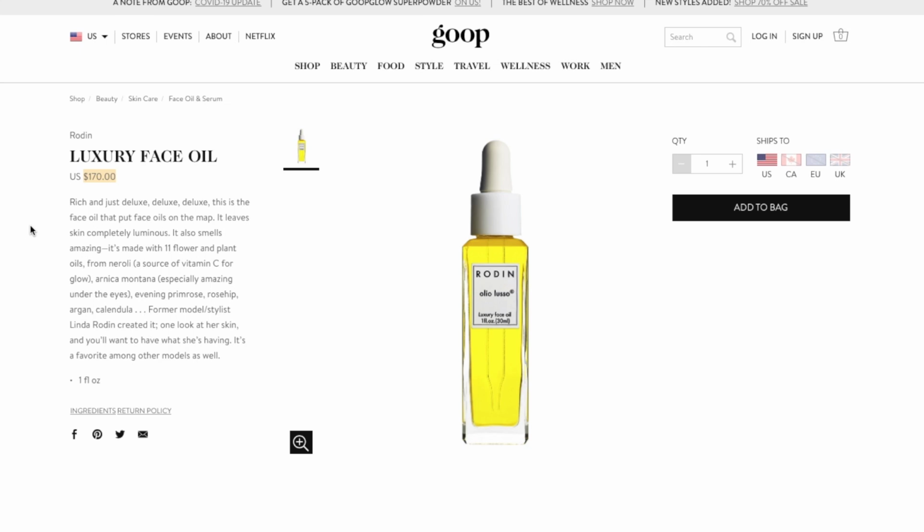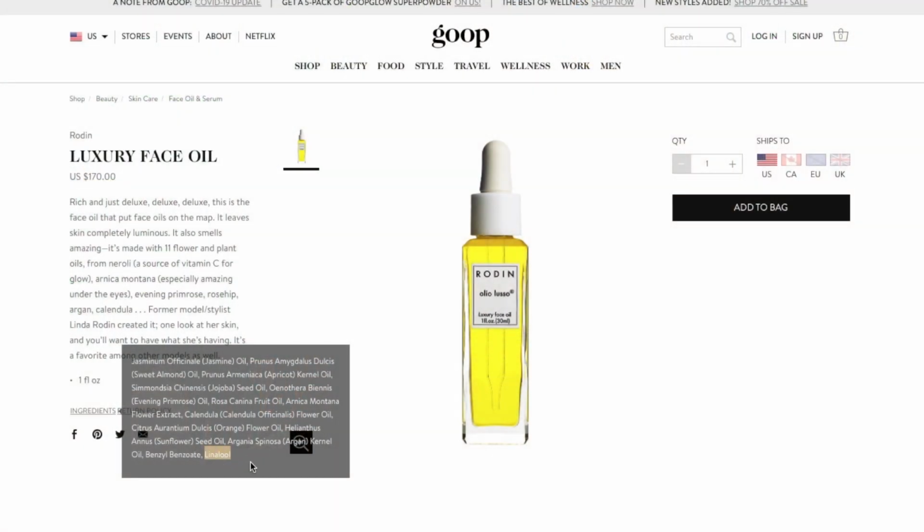Okay, so this Rodin face oil is actually $170, which in my opinion is very pricey. As far as the ingredients, the one issue I have is that it contains linalool, which is a fragrance compound. Even though it's a natural fragrance compound from lemons, it can definitely be irritating and sensitizing for people. So for that reason, I don't think I would use it. It is a very low concentration because it is the very last ingredient on the list. All the other ingredients are very nice emollients and are going to give a very nice glowy and radiant appearance to your skin. I feel that you can achieve these same kind of results with much less expensive alternatives.